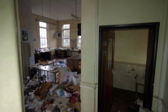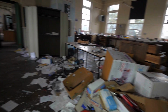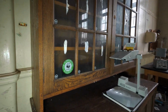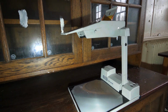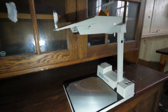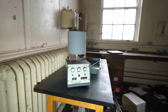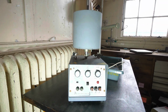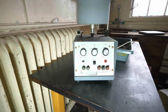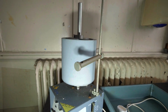Alright, let's see what we've got in here then. As you can see, it's been trashed and rifled through. It's got an old slide. Look at an overhead projector. Floppy disks everywhere. Really old school. The carmograph and stimulator. Whatever that is. Maybe let us know in the comments if you know what that is.